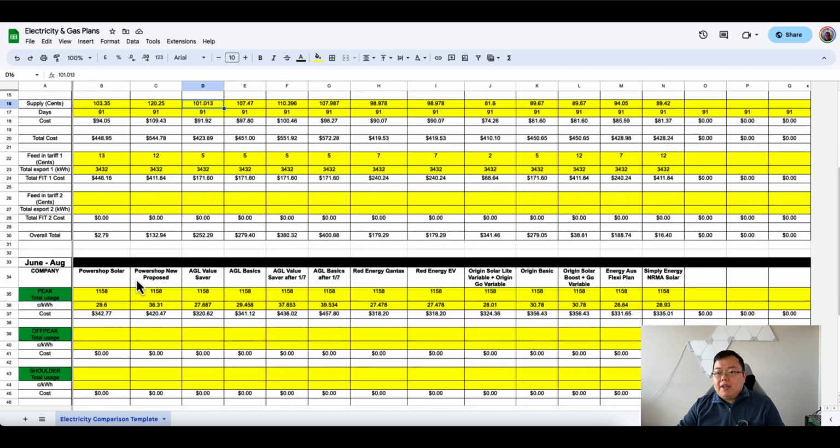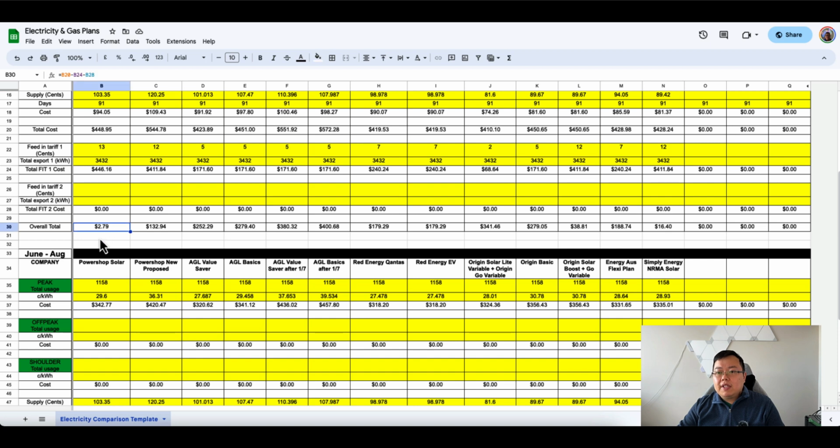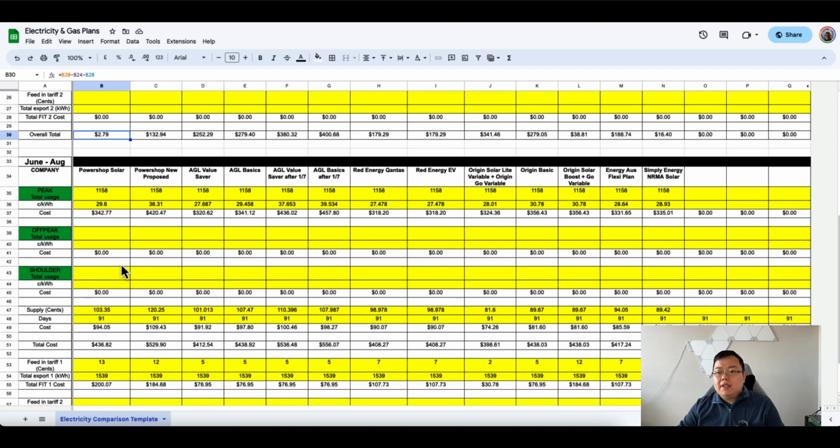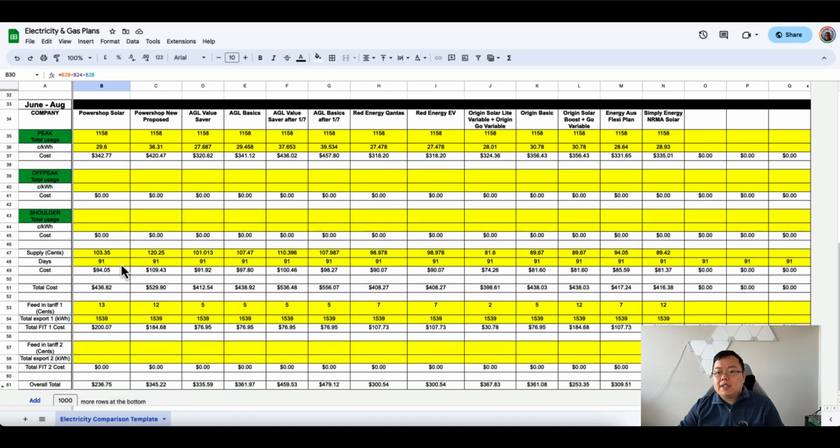Now, jumping down to the bottom bit, you can see, so $2.79 was my summer period here. If I jump back down here, June to August, you can see my winter month here is about $236.75, and with the new one it's going to be $345. So again, as I said, something that you'll really need to take into consideration, because if I was just looking at AGL as an example, using that again, if I did not input 1st of the 7th, I would essentially be looking at $345 for new Powershop, and then AGL currently at $335.